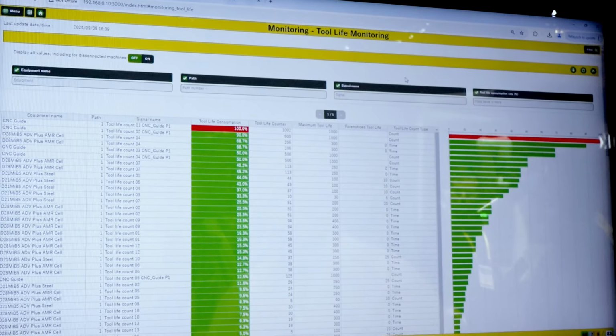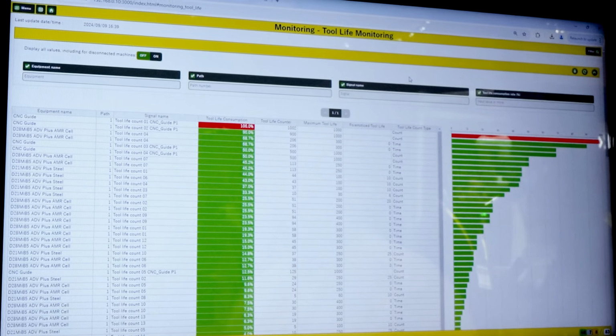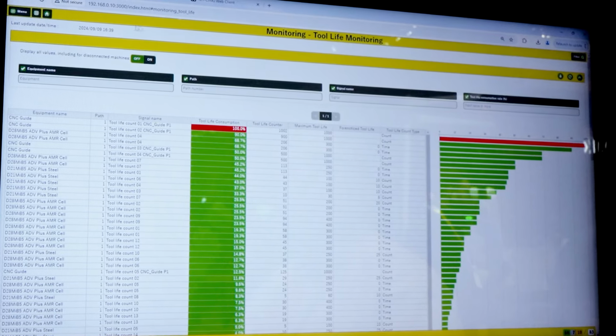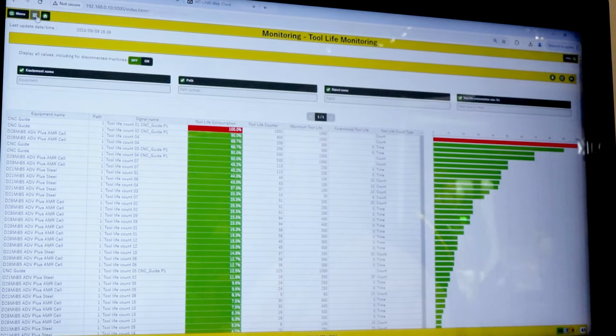And very similarly, we can monitor tool life. So we're looking at the tool life management screens in each machine and bringing it to one central location, and it auto sorts by which tools need to be replaced next. That's really cool. Well, this year, the theme for IMTS is inspiring the extraordinary. So how is a system like this really helping shop owners inspire something that's extraordinary for them?